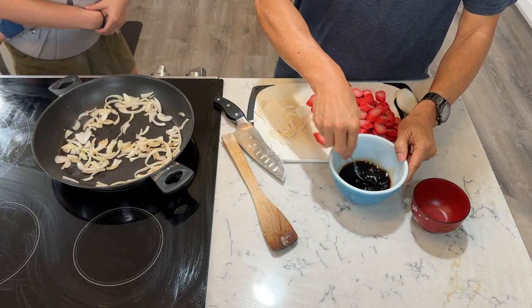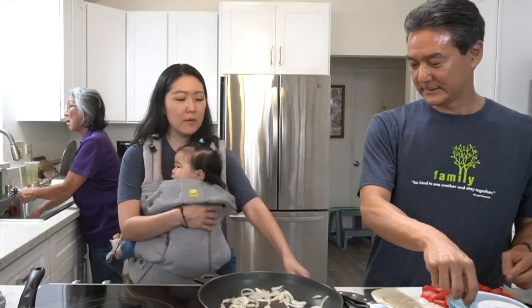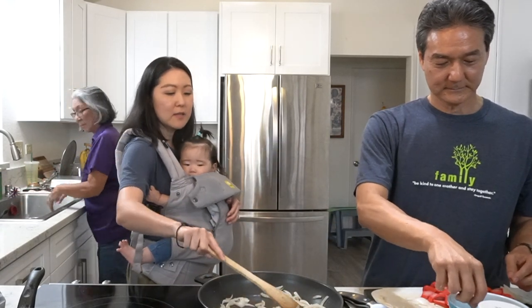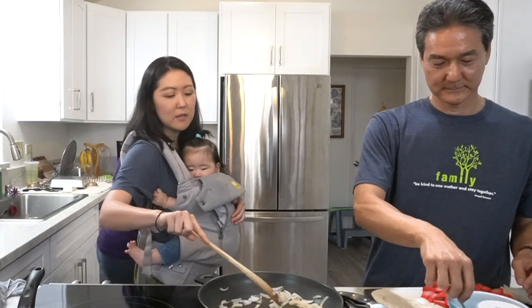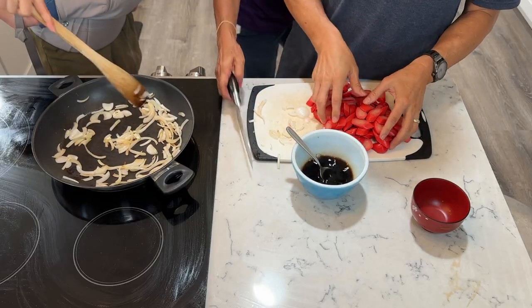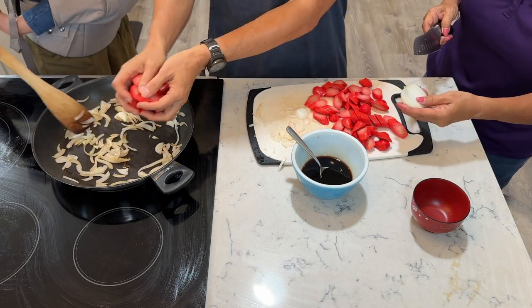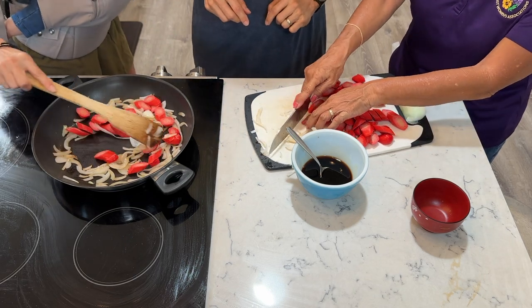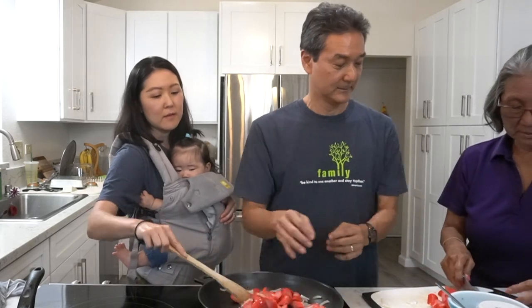Okay, so Uncle Benji now is mixing the shoyu and sugar together. Very simple. And I'll just keep sauteing the onions, and we're going to add the hot dog in. Some more onions. So we're going to add more onions. It's a lot of hot dog.